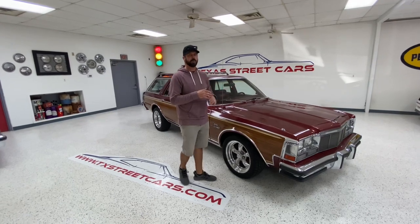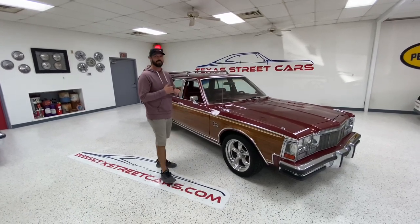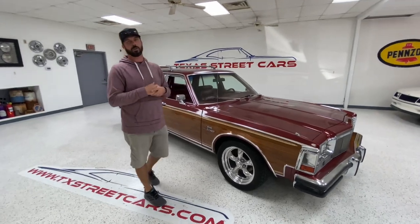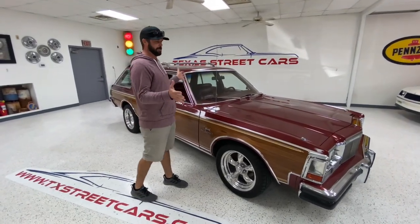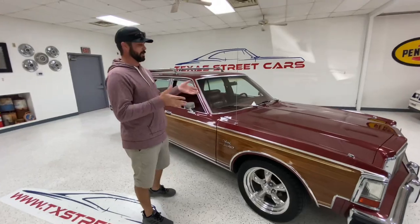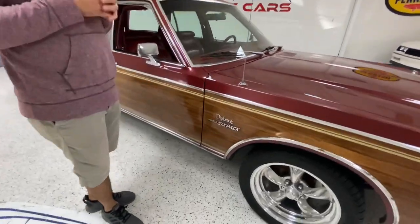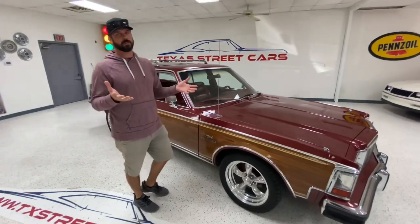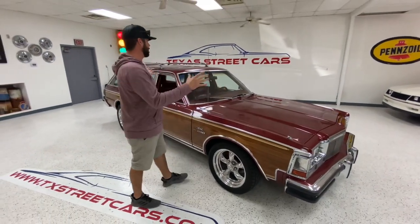In the shop today we have a 78 Dodge Diplomat wagon. If you're into unique automobiles or you want something no one else will have at your local car show or cruise-in, we could stop at this 78 Dodge Diplomat wagon. But this one has an added bonus. It has a 440 swap done to it with a six-pack carburetor intake setup. Obviously that's super cool in its own right, but the rest of the car has a bunch of other details we'll go over.